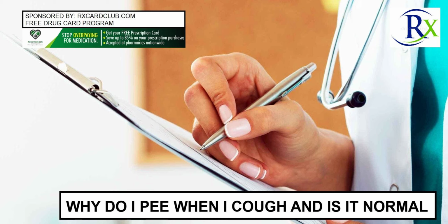Peeing when you cough is usually from stress urinary incontinence, SUI, due to weak pelvic floor and bladder muscles. Pelvic floor therapy and Kegel exercises help strengthen pelvic floor muscles, increasing bladder control. Adopting good toileting habits, such as taking time to empty the bladder fully, can also help. When preventive measures are not enough, treatments and devices are available.